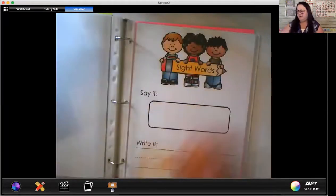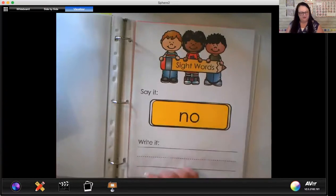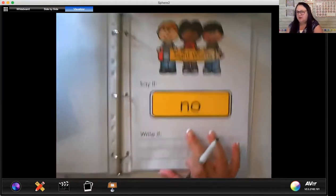All right, so we're going to do our first page here and put our card in there. So first we're going to say it, no, and let's spell it. N-O spells no. All right, and then let's get our dry erase marker.